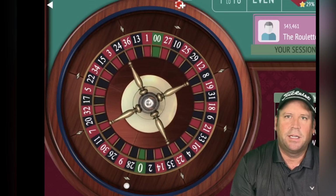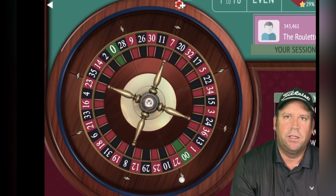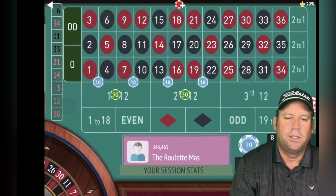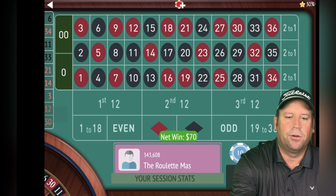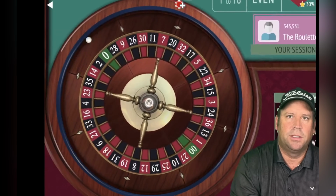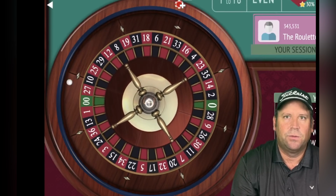A lot of systems that cover 2 of the 12s, not only do they double after every loss, but they triple after every loss. So this definitely helps you with that progression. Now, we got a win there, but remember, we still have one loss on the books here. So if we get another loss, we're going to double.